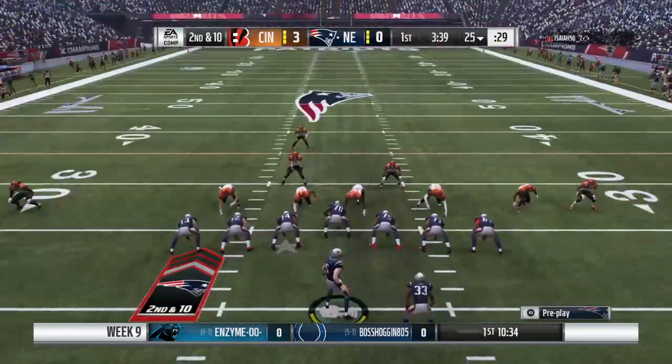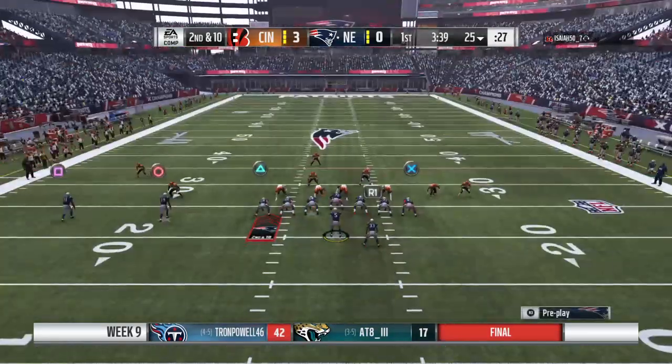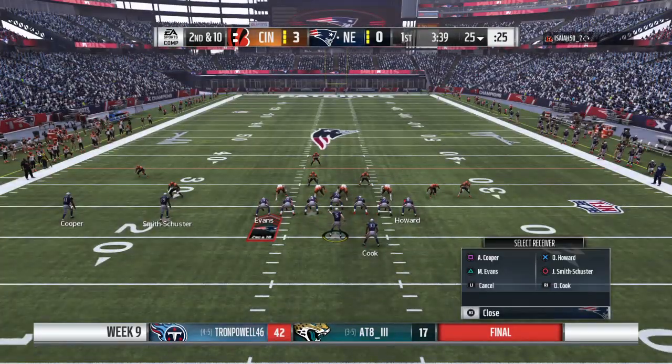Gone, gone! Gone, gone! All right, now, lucky 56. Lucky 56.